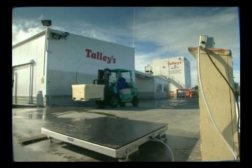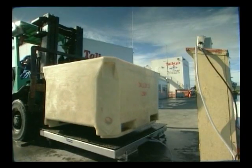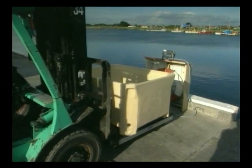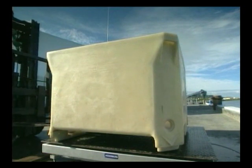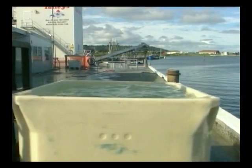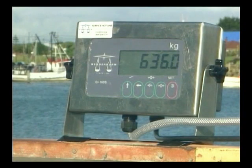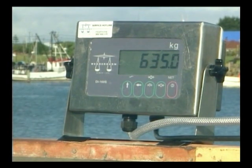So, just how much is 2 cubic meters? Well, take a dolav and first find out how much it weighs empty. Give or take 50 kilograms. A dolav's volume is something over 0.5 cubic meter. Right, bring on the water. 635 kilograms, minus 50, means that a dolav holds well over 0.5 ton of water.